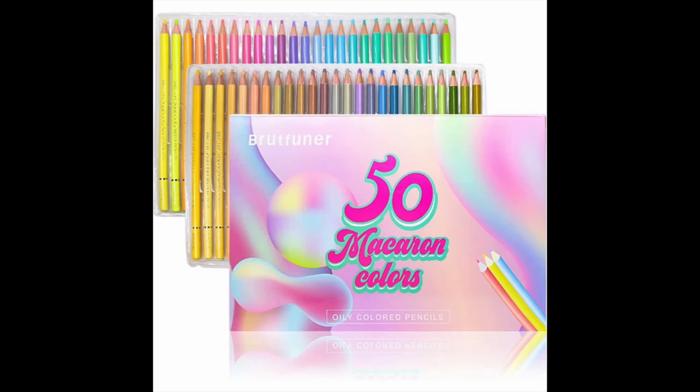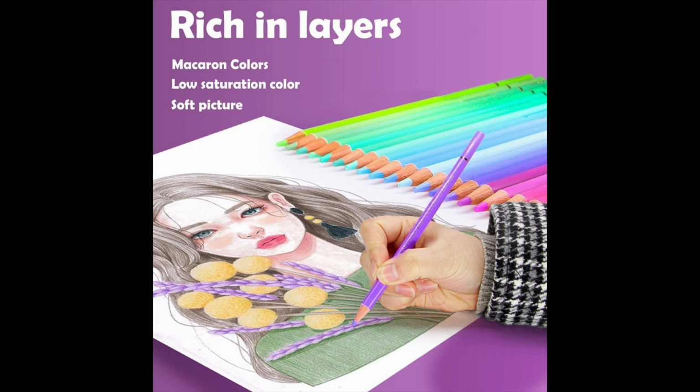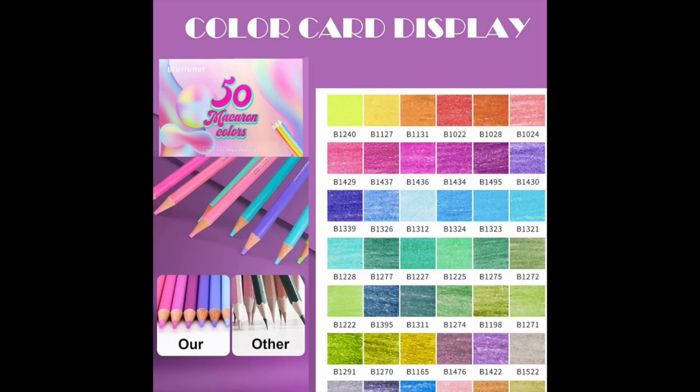If you're anything like me and you love pastel colours, you are going to love the Bruynzeel 50 Macaron coloured set of pencils. They do come in smaller packs with fewer pencils, but the colours in these sets are so beautiful. Even just looking at the pencils makes me happy without even using them. They give you great coverage, and they are perfect for when you're wanting lighter pastel tones.